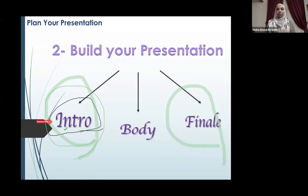So introduce yourself and preview your content. What else? Other thoughts from anyone? A question or quiz? You can use a question or quiz. Yes, this is what we call an attention hook. We can use that also in the beginning of a presentation. What else?